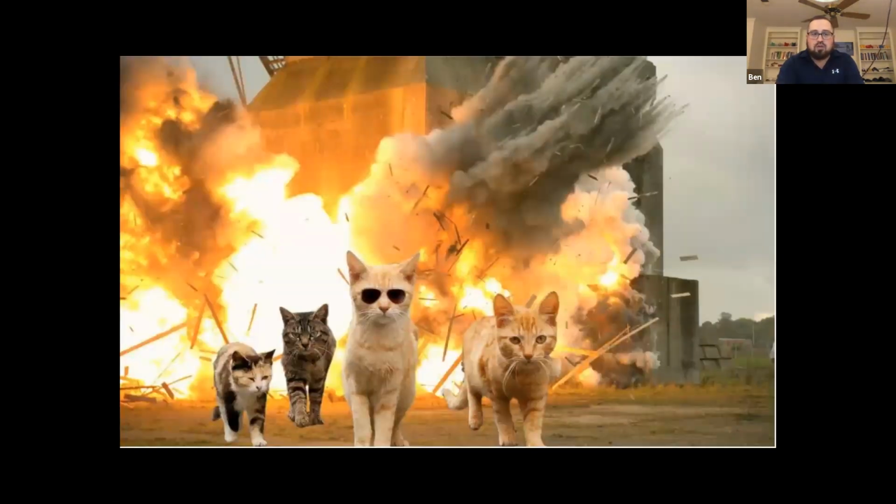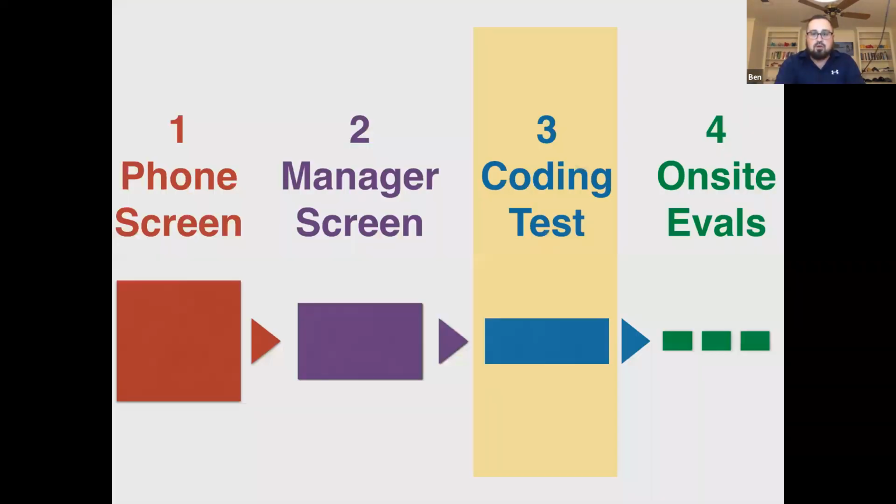All right, so you've aced it. The recruiter reaches back out. They say the hiring manager thinks that you're a good fit, but next up, they want you to do a coding test. So we're on to the third phase.